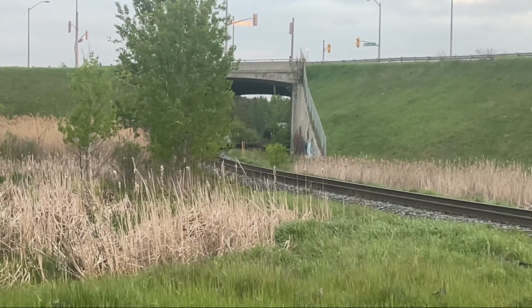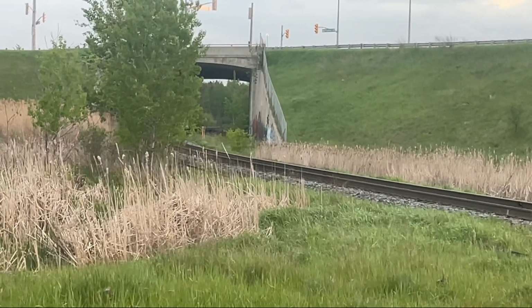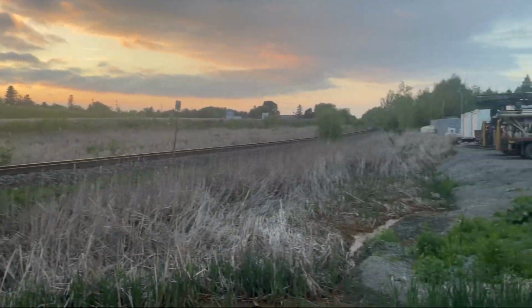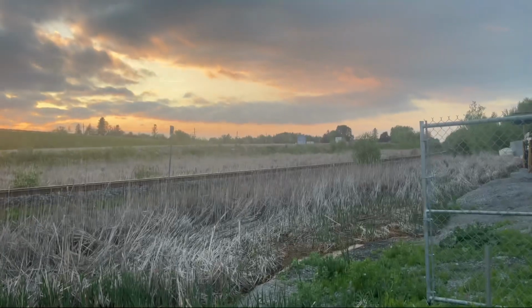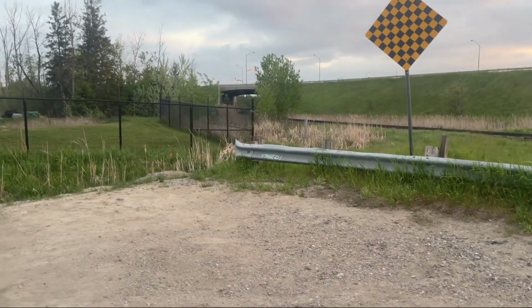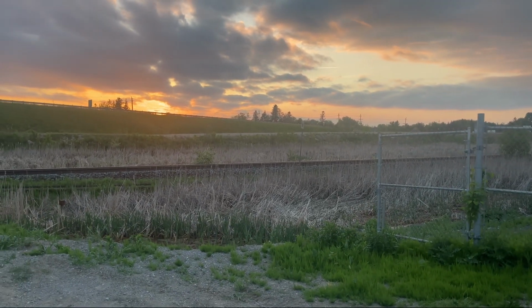Heading south. Three locomotives, two GEVOs, and one SD70M2 locomotive. With a beautiful sunset. So yeah, that was an unexpected train. I saw the light coming down the tracks when I was going across this road, this bridge, and I decided to pull up into here and see this. So yeah, for now, I'm just going to pause it, and we will see what we will get next.